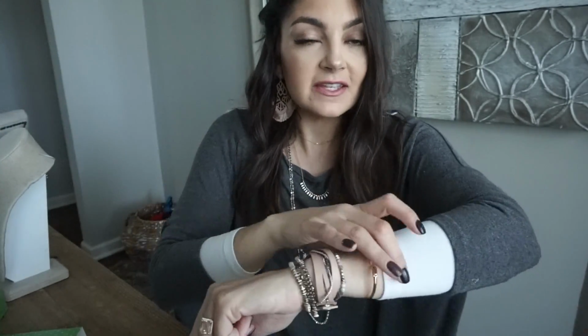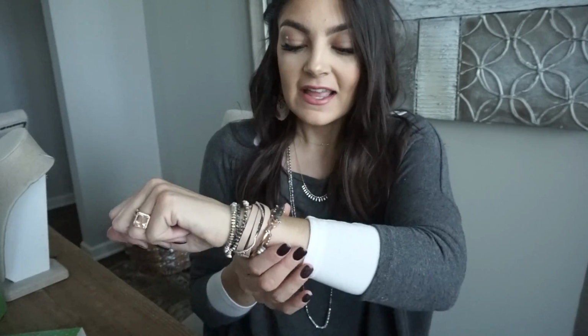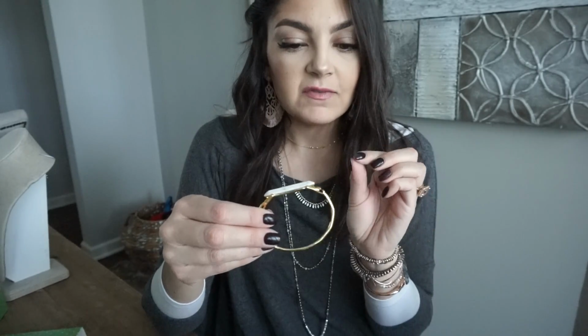I love this more so in the summertime. I'm a huge rose gold fan. You guys all know that. So this is speaking to my heart. I love it so much. And I also love the clasp on this. I'm very picky about bracelets and clasps, especially when they're not stretch. And I absolutely love the clasp.